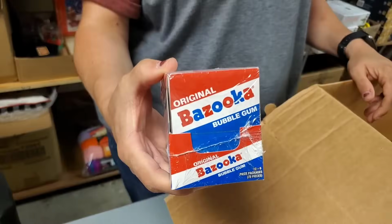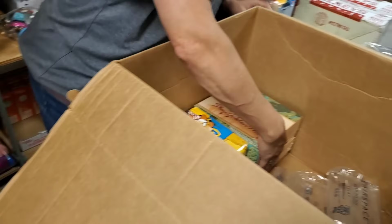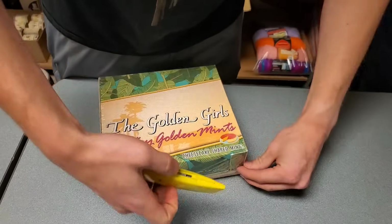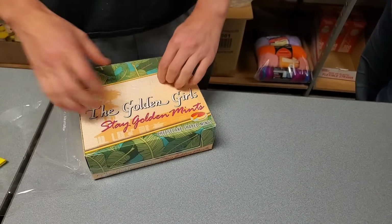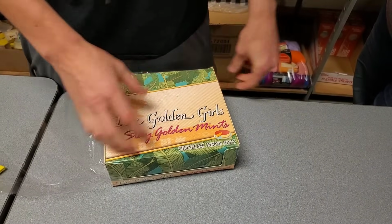Bazooka bubblegum. We've just sold out of those, so yeah. That's awesome. All right. Good old Golden Girls. Our employee Adam was super excited to see Golden Girls candy when he started working here. He loves that show. He likes a lot of throwback shows, though.